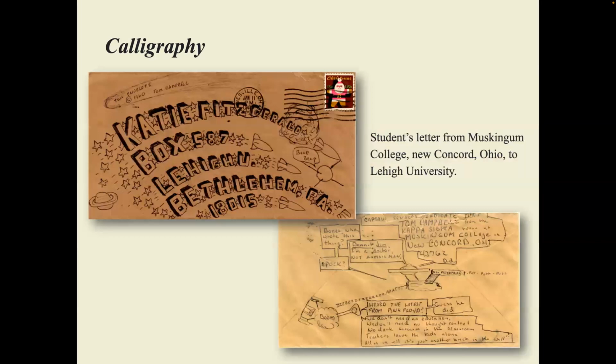This is a student letter from Deacon College to Concord, Ohio. University. Got the USS Enterprise on there. Oh, that's right. And the Klingon bird of prey. Edie had an admirer. This is really cool stuff. Next.